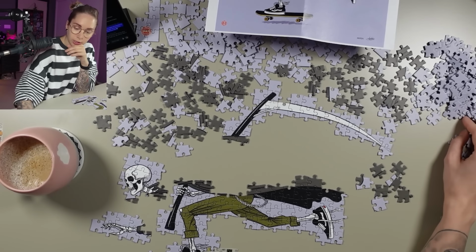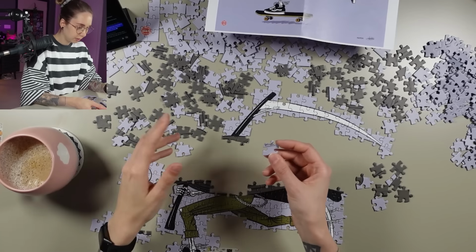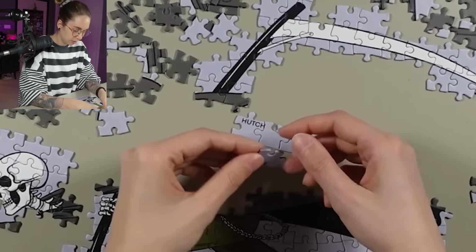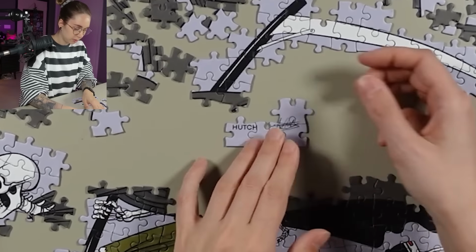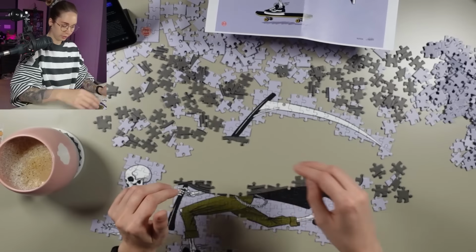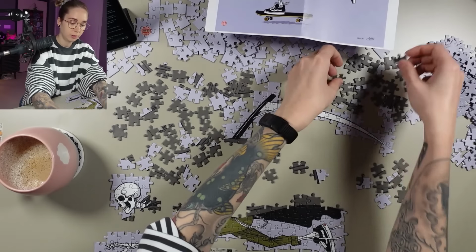Oh! Signature! Oh! I found the edge piece that I was looking for. Oh, here. There it is. The signature. Now be gone. I don't need you until much later. Okay. Come closer!